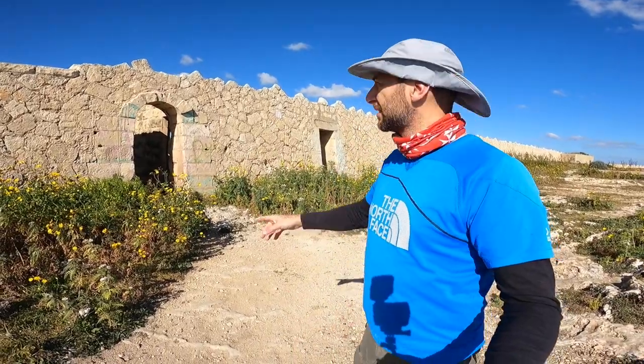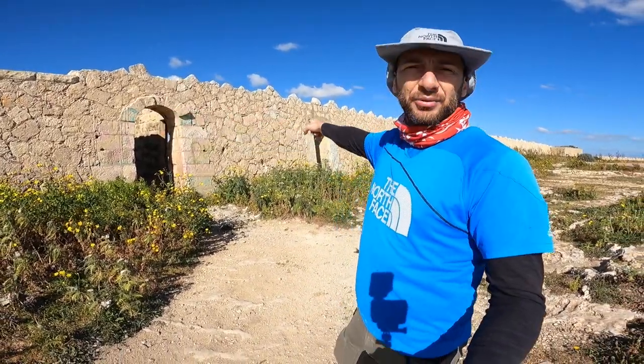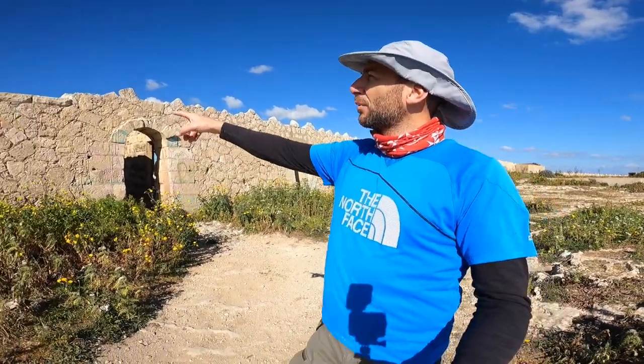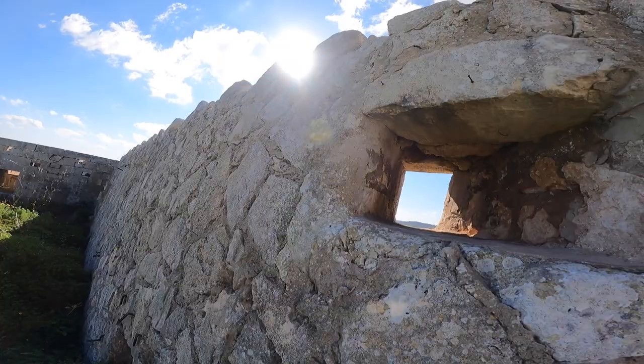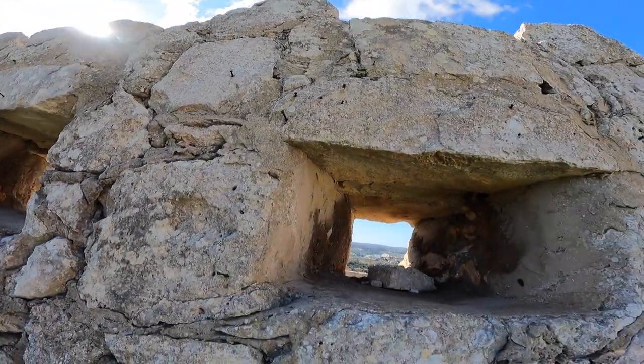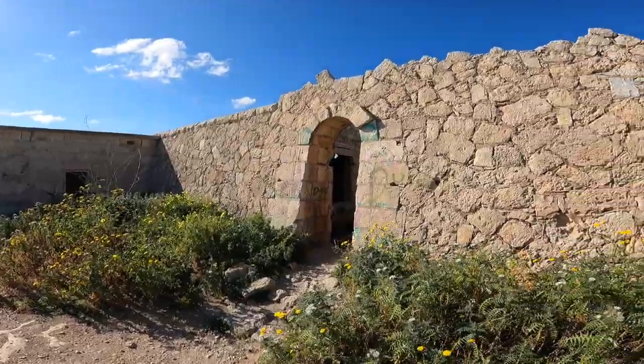As I indicated already in the introduction to this vlog, guys, these fortifications were surrounded by walls, by fortification walls, which were different from the forts we were used to seeing. They were made appropriately to look like normal rubble walls, to hide the fact that this was a fortification.